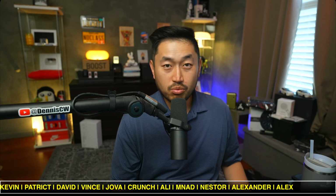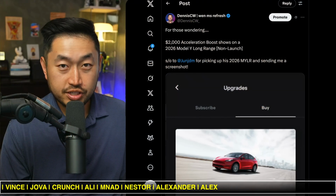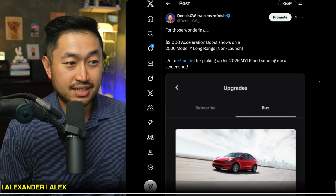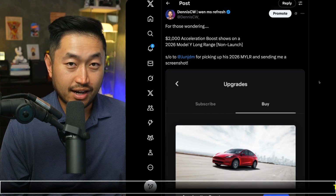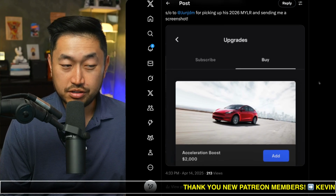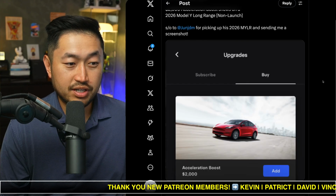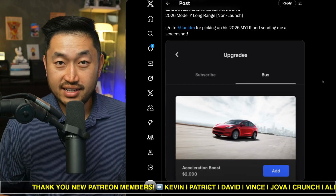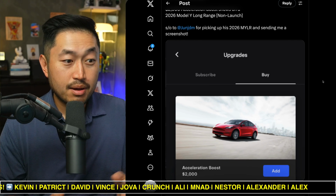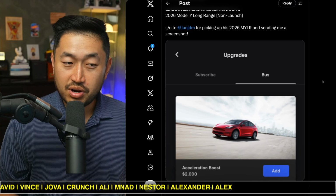In this next topic, if you're looking to buy the Model Y non-launch and you want a little bit more speed, well, we finally have confirmation that the new Model Y non-launch can purchase the acceleration boost. Shout out to June for sending us a screenshot on this. If you're looking to buy the Model Y non-launch, you will be able to get access to the upgrade screen and pay $2,000 if you want to add on the acceleration boost. Now, this does not make it as fast as a Model Y Performance. It's speculation of what that speed might actually be, but it still is a little bit faster.